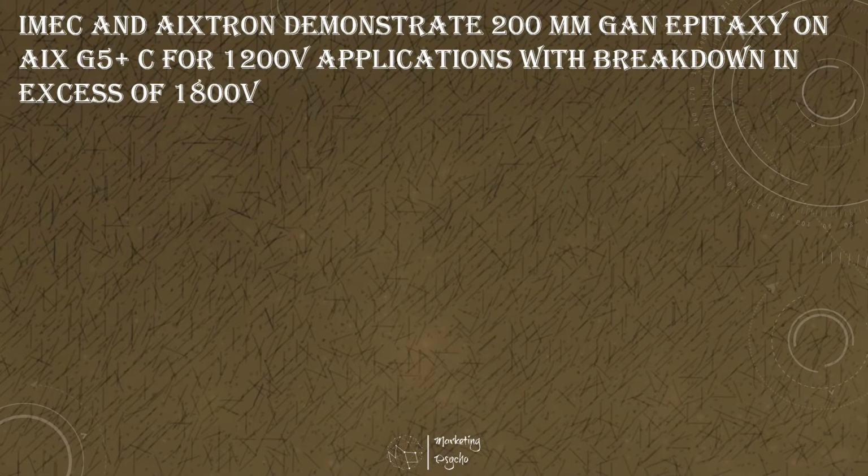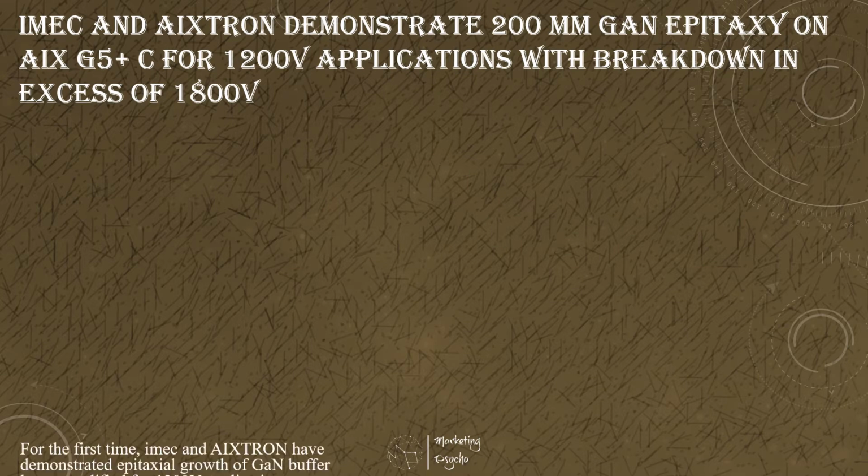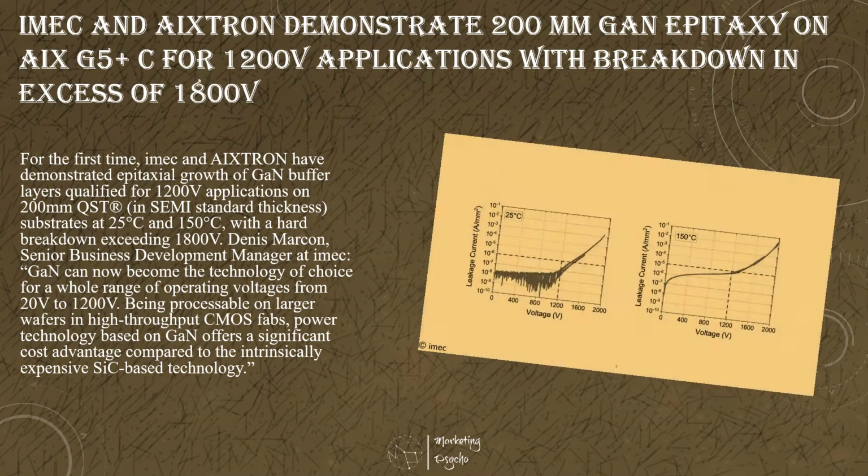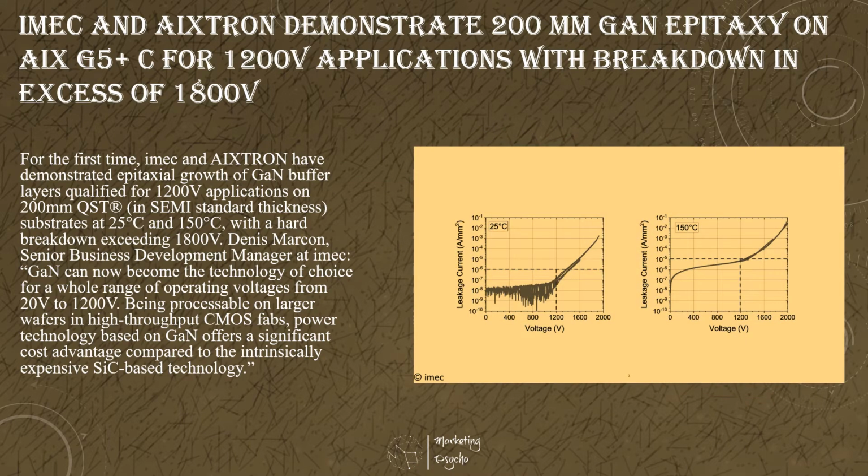Imec, a world-leading research and innovation hub in nanoelectronics and digital technologies, and AIXTRON, the leading provider of deposition equipment for compound semiconductor materials, have demonstrated epitaxial growth of gallium nitride buffer layers qualified for 1200-volt applications on 200mm QST substrates, with a hard breakdown exceeding 1800V. The manufacturability of 1200-volt qualified buffer layers opens doors to highest voltage GaN-based power applications, such as electric cars, previously only feasible with silicon carbide-based technology. The result comes after the successful qualification of AIXTRON's D5+C fully automated metal organic chemical vapor deposition reactor at Imec for integrating the optimized material EpiStack.